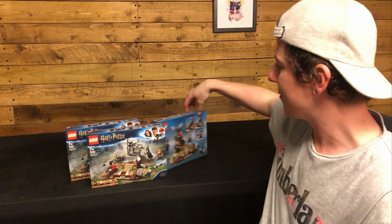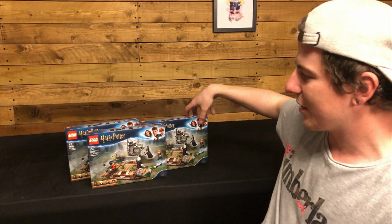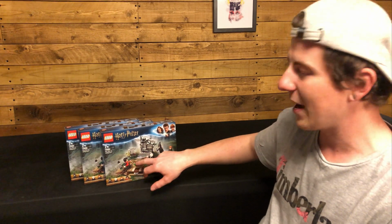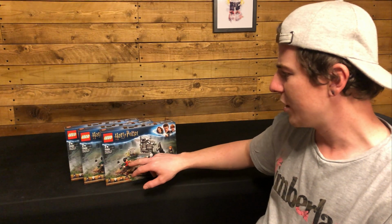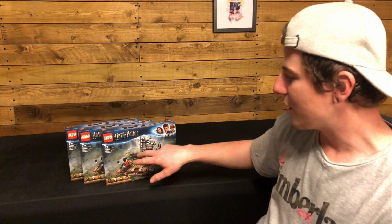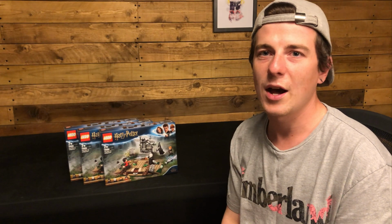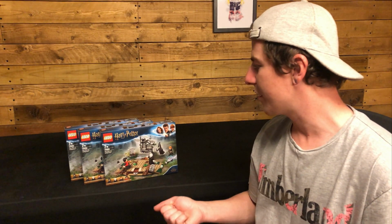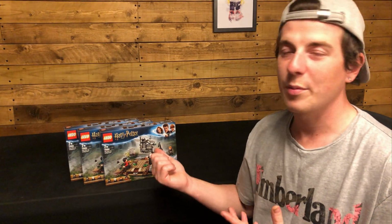Get the boxes the right way around. The Voldemort figure does look pretty cool. Harry does also look pretty cool, and so does the Dementor. I like Harry in the Triwizard Tournament outfit. Not a bad little set, cool bit of scenery, but I will probably end up selling these straight away, because I think I could turn a pretty decent profit on it. So yeah, I will be probably flipping these, but 3 more sets to add to the haul.